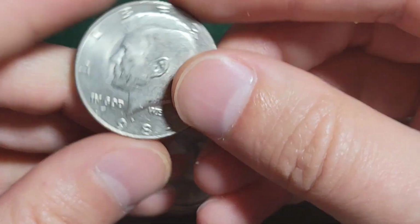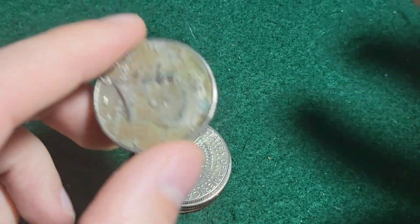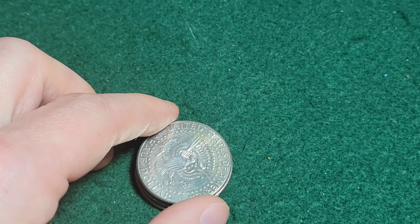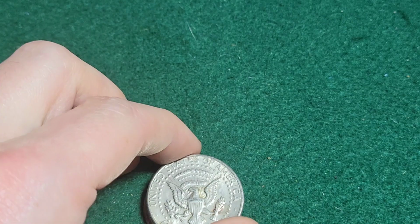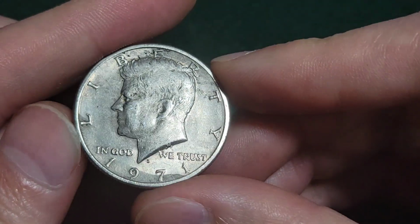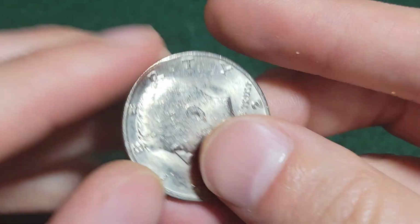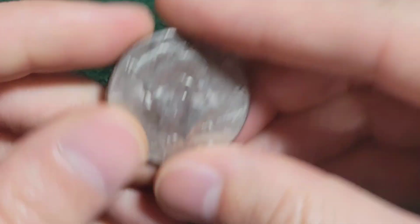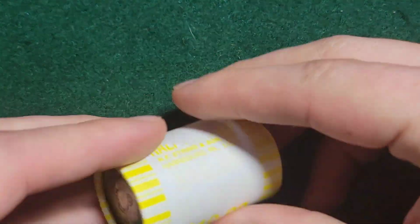1974, Philly. '84, Denver. '72, Denver. 2021, Denver. '71, Denver. '72, Denver. 1995, Denver. So no silver.